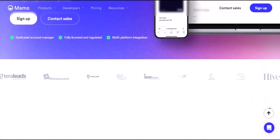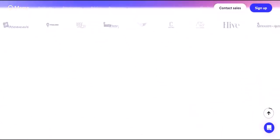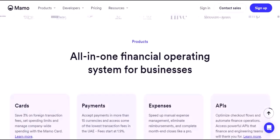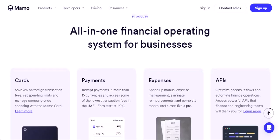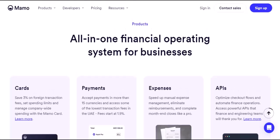Next, we have the Premium plan. This one sets you back AED 149 a month, but the transaction fees drop slightly to 2.7% plus AED 0.80. It's ideal for businesses with a steady flow of transactions, but not quite ready to commit to a high-volume plan.